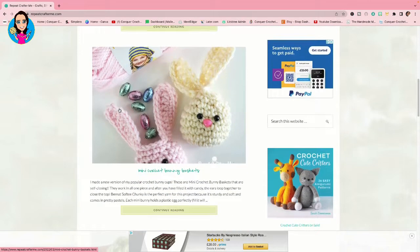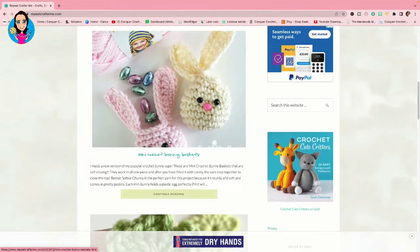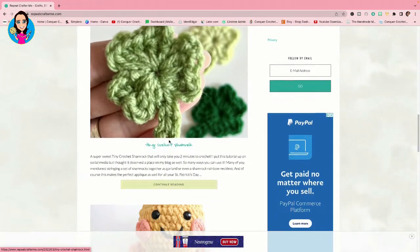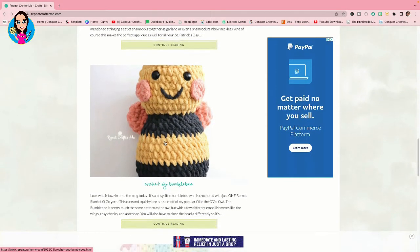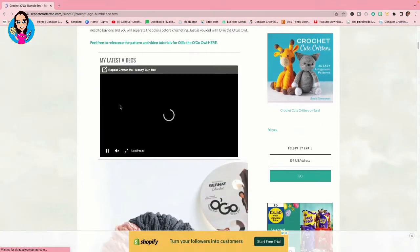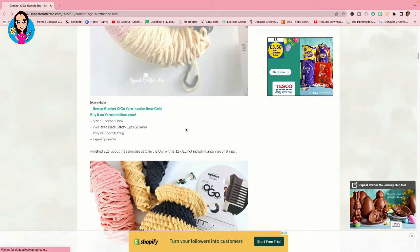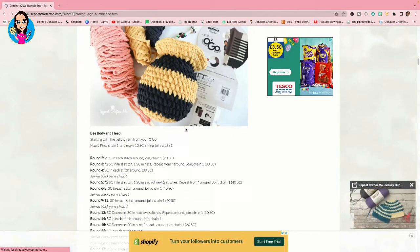But she has some lovely ideas. I really like these bunny ears, where you can put the little chocolate eggs in. Obviously she made a shamrock. It wasn't that long ago we had St. Patrick's Day. Loving the bee. So you can click on whichever ones you like and you can go through and see the patterns. She has videos as well on YouTube. So feel free to go and have a look at some of her work after you've watched this video, obviously.